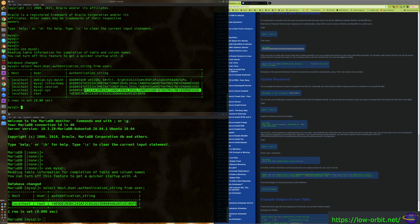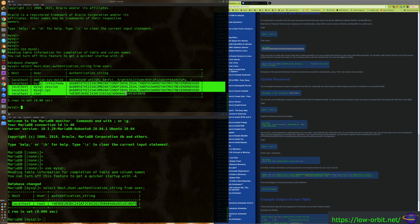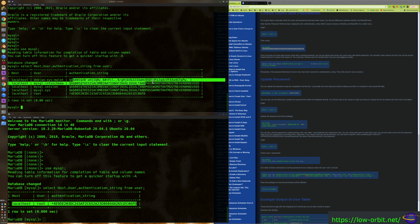So it's kind of giving you a tip that, hey, this is not a real password hash, and no password should ever succeed with this. Basically, these accounts have no password. Probably the same thing with this, but I don't know. I'm actually not sure why this Debian sysmate user is here, and I don't know the repercussions from removing any of these extra users.